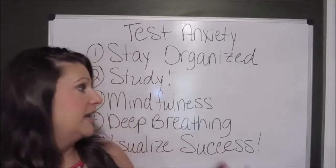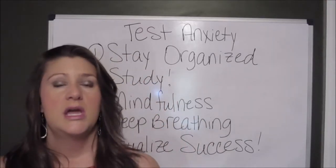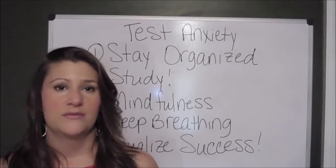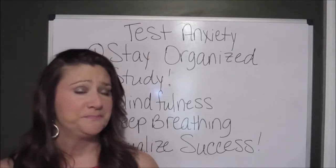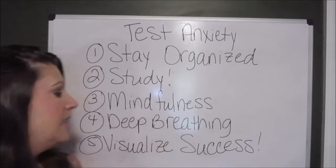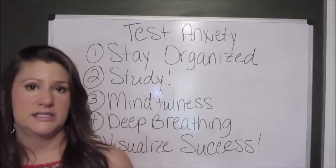Deep breathing is something else, taking a big deep breath in through your nose and then letting it out through your mouth. What you're doing is really increasing CO2 levels a little bit, which has a very relaxing effect. So try that the next time you feel yourself getting into that tizzy, that panic state. And then finally, visualize success.